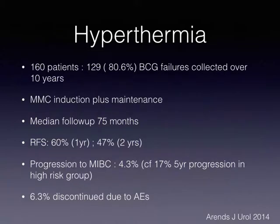This has got some evidence behind it, 160 patients, 80% were BCG failures. They looked at MMC induction and maintenance in the usual protocol, and a follow-up of 75 months. They showed that their recurrence-free survival was 60% at 1 year and 47% at 2 years, so well above that 20% mark that we were seeing in the historical BCG failure group. And the progression to muscle-invasive bladder cancer, I think, was quite impressively low at 4.3%.